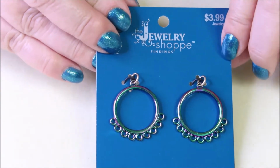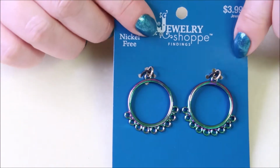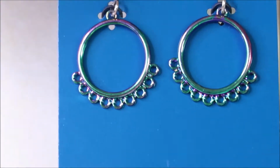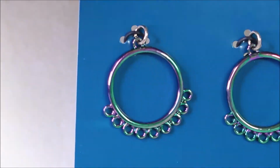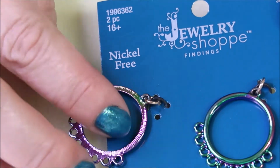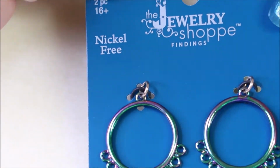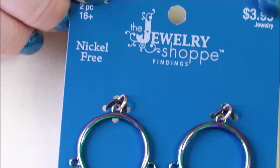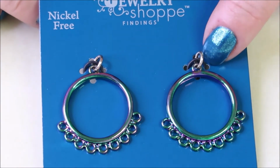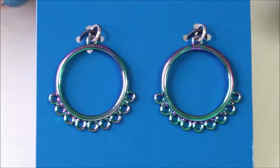Now, I hope you can see this. This is a hoop earring, and it's iridescent. Let me try to come in a little further. Look at that. Can you see that? It's like shades of purple and green. How awesome is this? I've never really seen these before, and it was half off. And there's the price. Everything was 50% off. I just got one of these. But that is so cool. I love these.